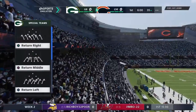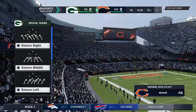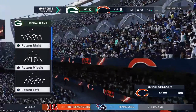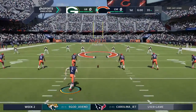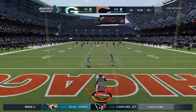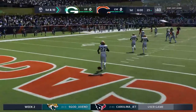Guys are ready to do battle between the Green Bay Packers and the Chicago Bears. The final weekend of the summer. Hope you're enjoying it wherever you are as we are off and running on EA Sports. And a fair catch signaled for and taken successfully.